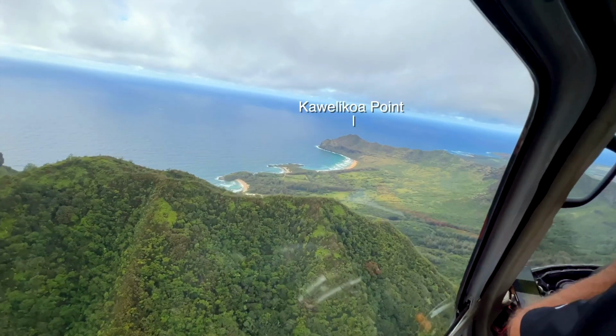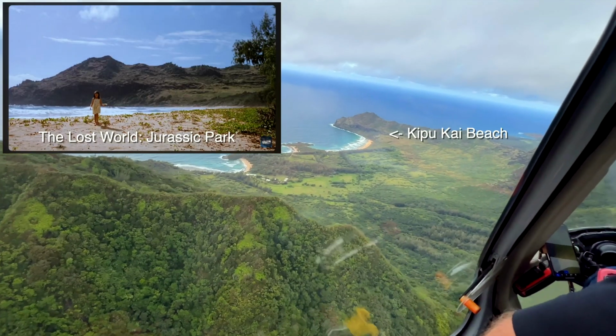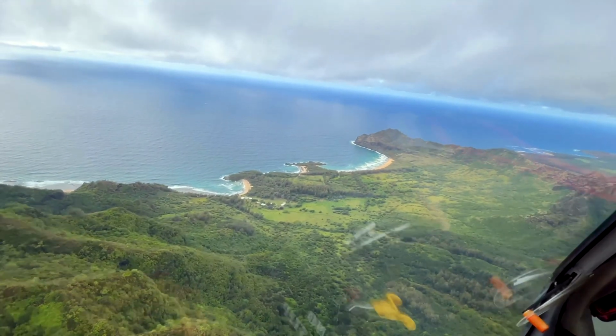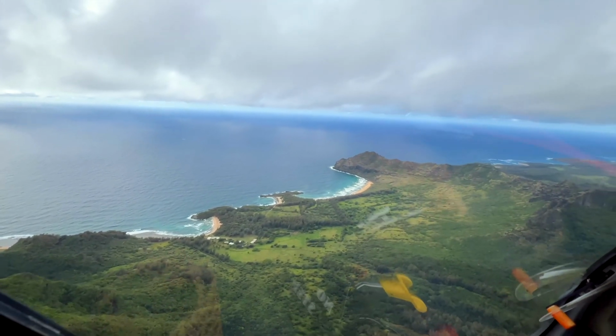And speaking of movies that were filmed here, Kipu Kai Beach is where they filmed the opening scene from The Lost World: Jurassic Park. Pretty memorable scene.